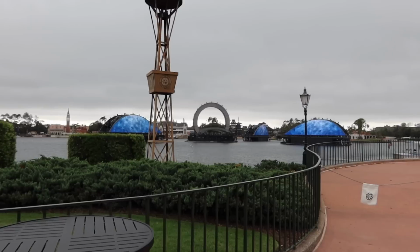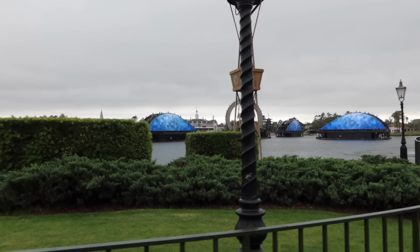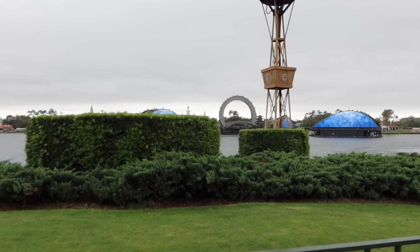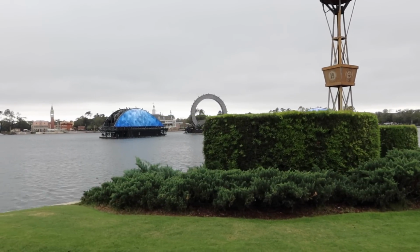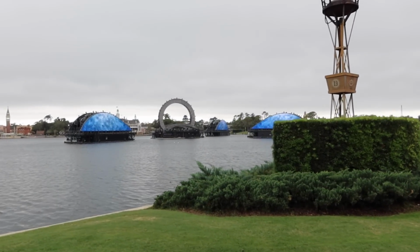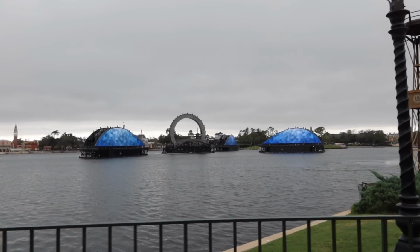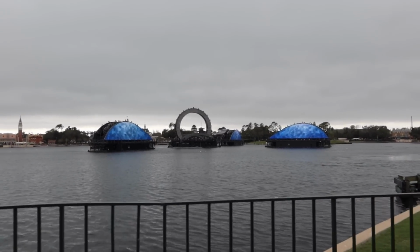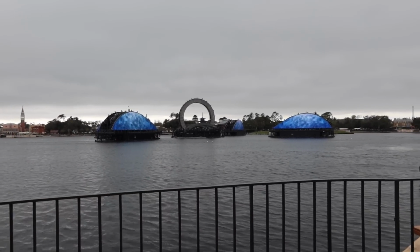I'm sure you've all also heard the news that these barges are being removed from the World Showcase Lagoon. Harmonious is ending soon. Epcot Forever is temporarily returning. I love Epcot Forever. I actually really liked Harmonious too. And I'm definitely gonna have to come back and see it a few more times before it ends. But these will be gone not too far from now.